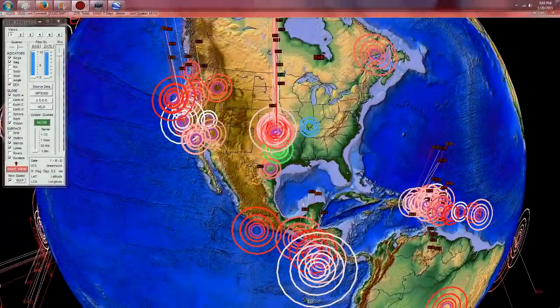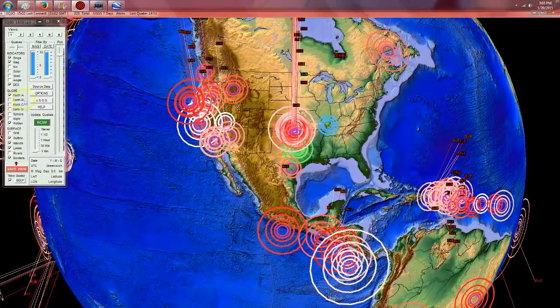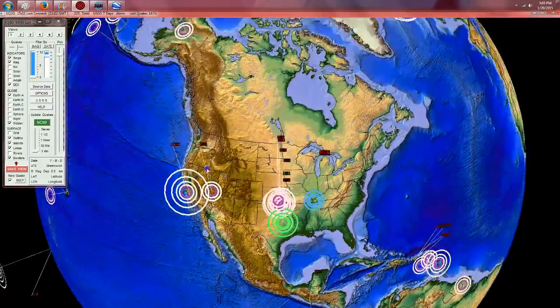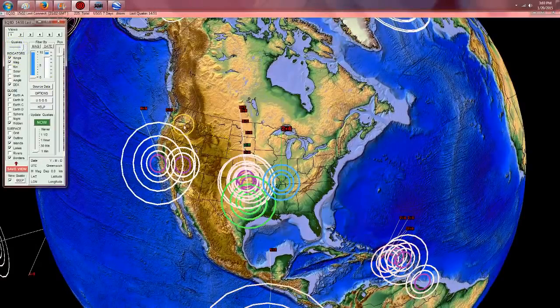Everybody, Dutch Sense here. 3:03 p.m. Central Time on Tuesday, January 20th, 2015. And I've got you looking at Earthquake 3D here, and we're just looking at the last 24 hours of movement in the United States. And a few things have occurred that I want to draw your attention to right off the bat.